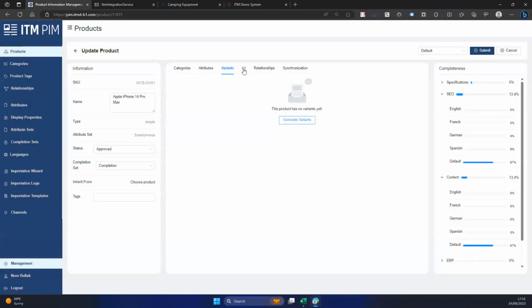We can also have a kit, which will be transferred to SAP Business One as a sales bill of material. We can also have relations, for example related product, cross-sell, upsell product, accessories. So if you have a charger that works for an iPhone or for Samsung, you can specify those kinds of relations.